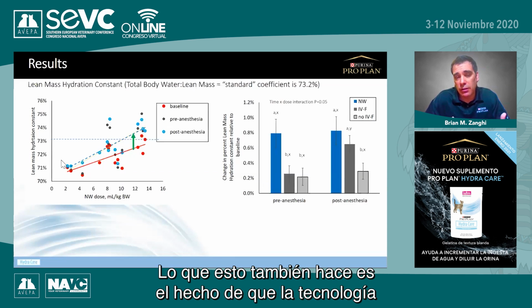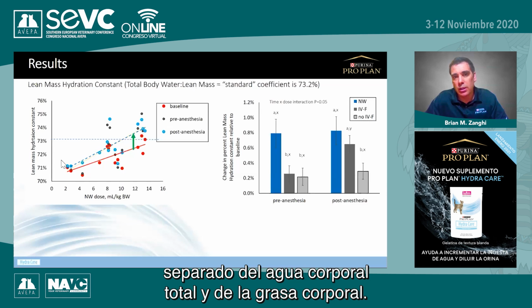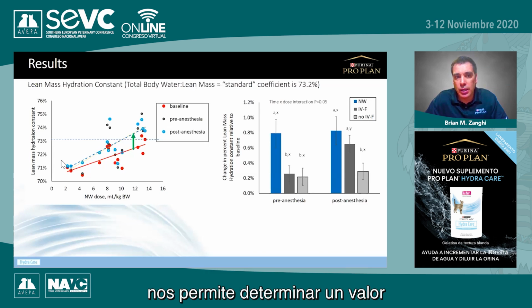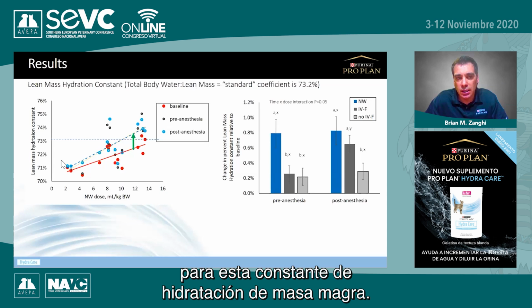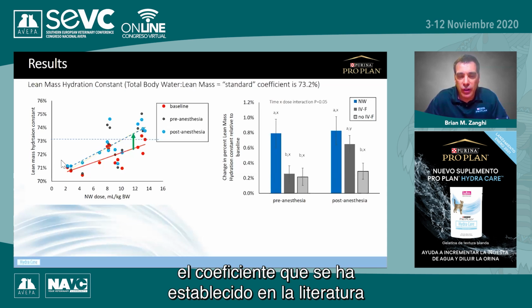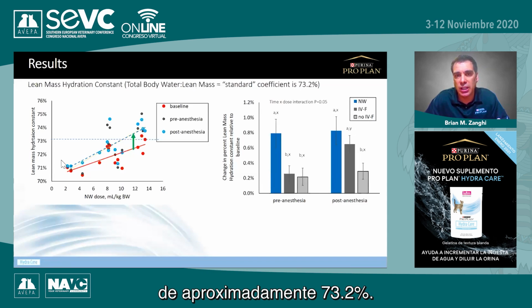What this technology also does is specifically assess lean body mass, separate from total body water, separate from body fat. The body water and the lean mass calculation allow us to determine a value for this lean mass hydration constant. Now, the standard value, the coefficient that's been established in the literature, is that lean mass has a water content of approximately 73.2%.